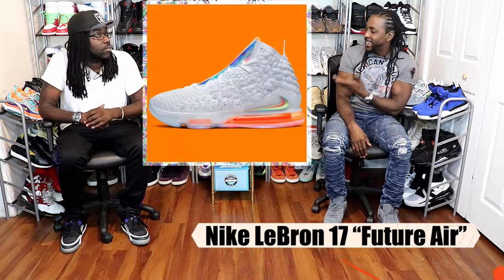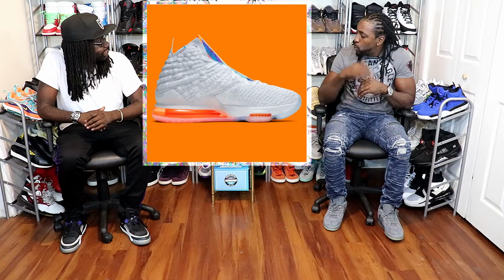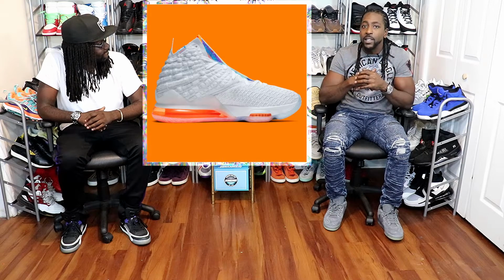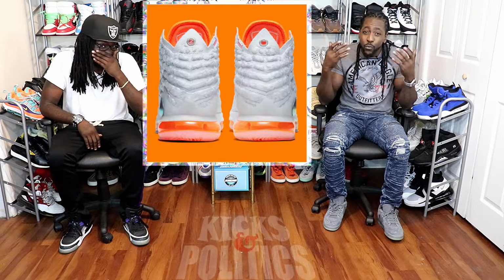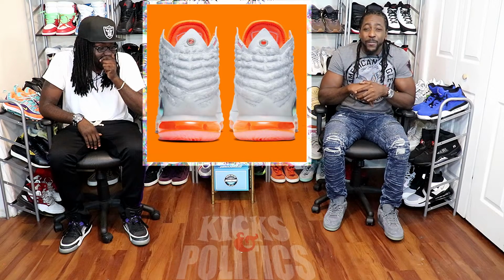You ready for this? Let's take a look into the future of Nike's basketball technology with the LeBron 17. What we have here is an off-white grayish knitted upper with hints of orange throughout. This shoe also has a very nice iridescent Nike swoosh towards the heel. The one thing that really stands out about this shoe is the remove before flight tab on the heel. This shoe releases for $200. And for me, I'm having mixed emotions.